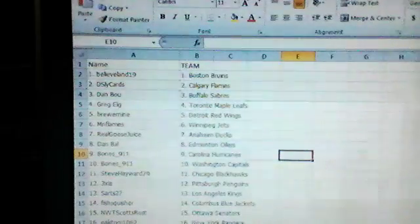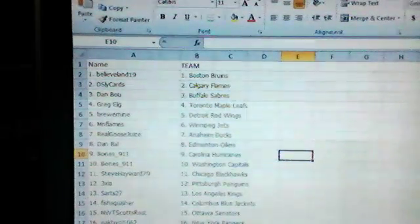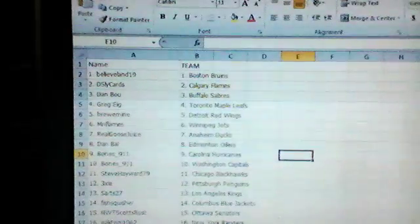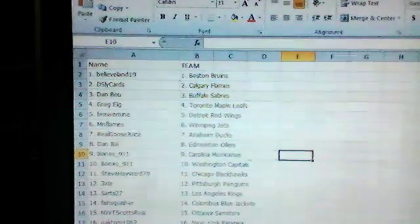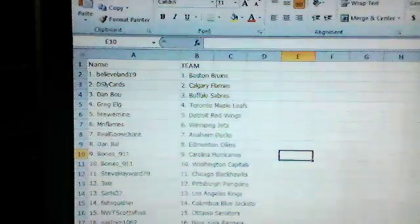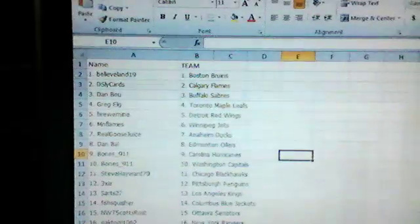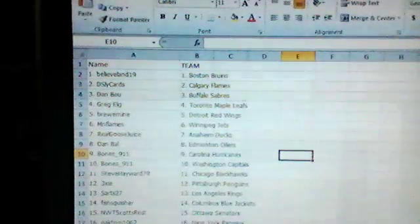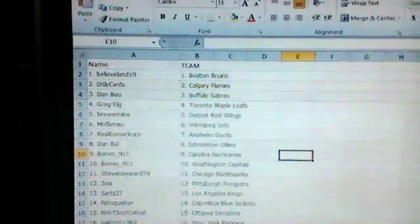Bones 911, you have the Carolina Hurricanes and the Capitals. Steve Hayward, you have the Chicago Blackhawks. 3XIA, you have the Pittsburgh Penguins. Sarts 217, LA Kings. Fish Squisher, the Columbus Blue Jackets. NWT Scott Rose, you have the Senators. Oak Tom, the New York Rangers. Dan BAL, your second team is the St. Louis Blues.